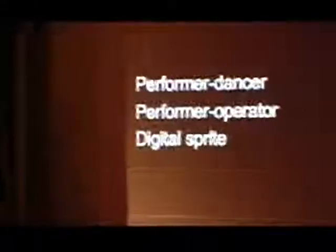So the key issue behind this project was the performer operator, in which the offstage operator sees, controls, and performs the projected image within the stage picture. And here's some examples of some of the work, some of the material that we generated in our workshops. You're seeing a range of different sprites, as we called them.